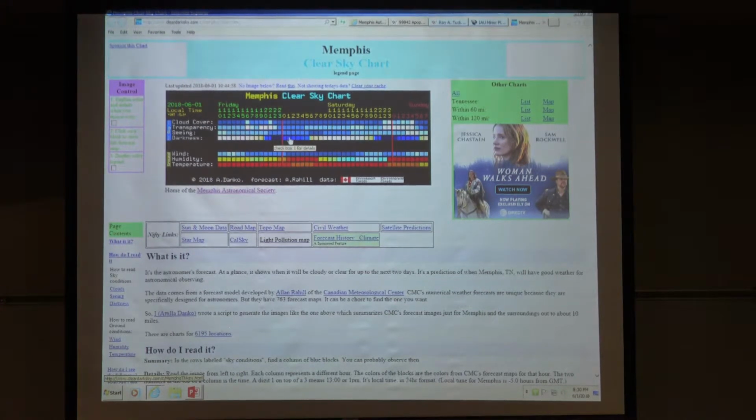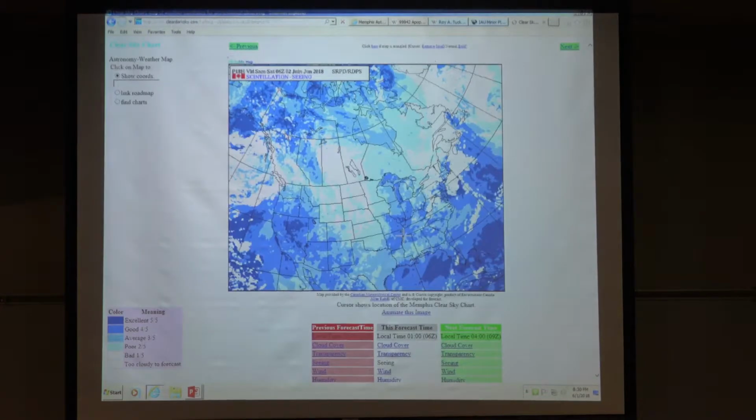And see, it's dark right now. You know why? It's clear outside. But it's going to cloud up after a while, and it's going to be not as dark. So that's showing up. Seeing is the map you want to look at.